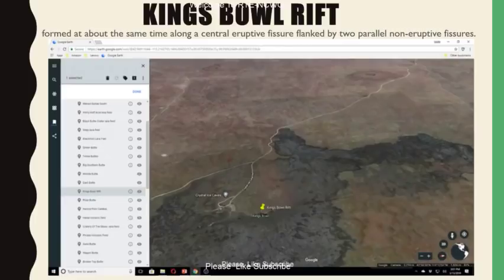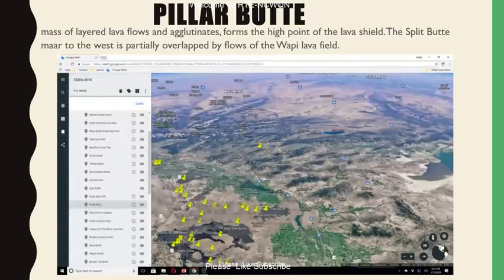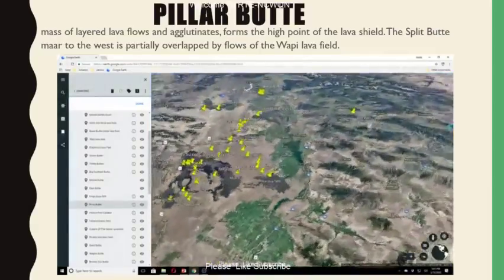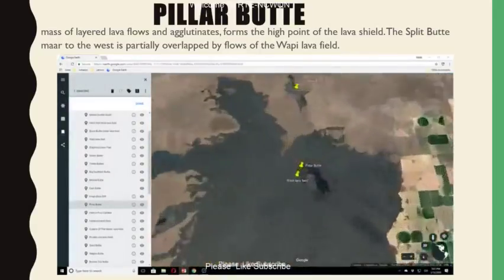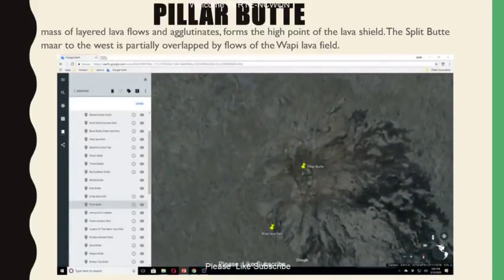And moving on to the next one. Pillar Butte, a mass of layered lava flows and agglutinates, forms the high point of the lava field shield. The Split Butte Maar to the west is partially overlapped by flows of the Wapi lava field. So you see Pillar Butte, this is Wapi lava field.